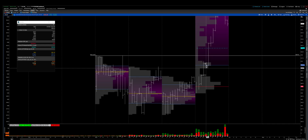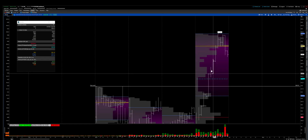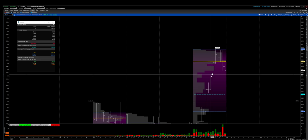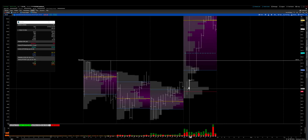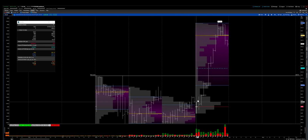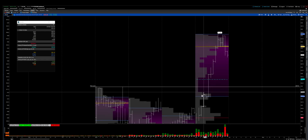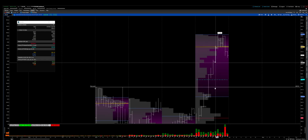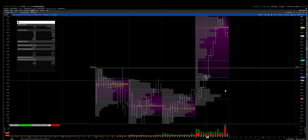As when we did pull back, we held the small set of single prints here, then boom, we pushed up and exploded out of balance, created another small distribution here, another set of single prints, another set of single prints, and then another distribution up here. Now, in order for us to create a distribution, you need 3 time frames at the bare minimum, unless it is within the first 2, to have traded around the same price to create that distribution. That was here, what happened here, and that's what happened up here. So we end up with 1, 2, 3, 4 distributions.